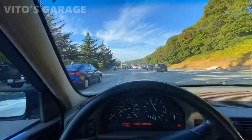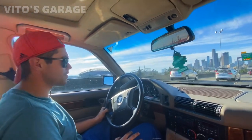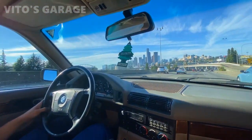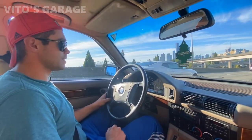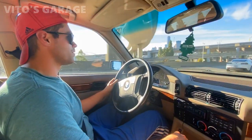We're famous now. Ooh. All right, guys, so we're just passing Seattle. So much traffic here. It's never a lot of fun coming to Seattle, especially at this time, but it is what it is. We have to take this baby back home. But it's a beautiful day today. At least it's not gloomy and not rainy, so it's a lot of fun driving this car.